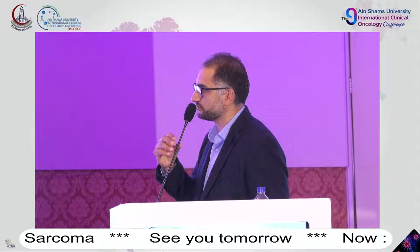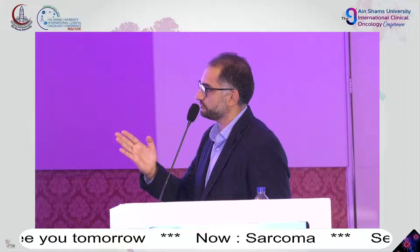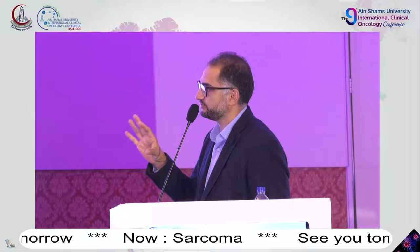But nowadays, the consensus of the desmoid working group changed this way of thinking. They consider that radiotherapy can play a role alone. If you consider surgery with R0, go for the surgery alone. But if you see that R0 is difficult, you can give definitive radiation alone.